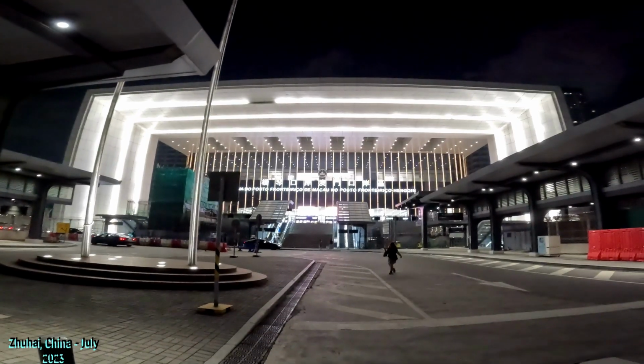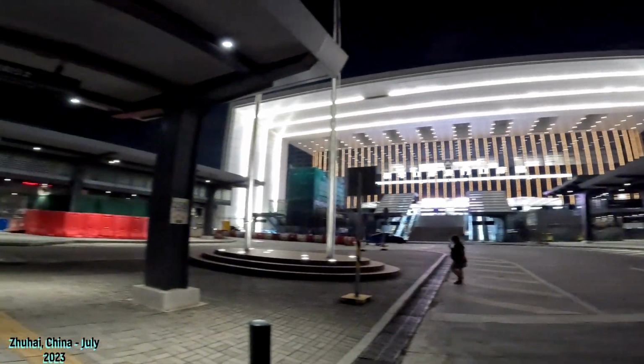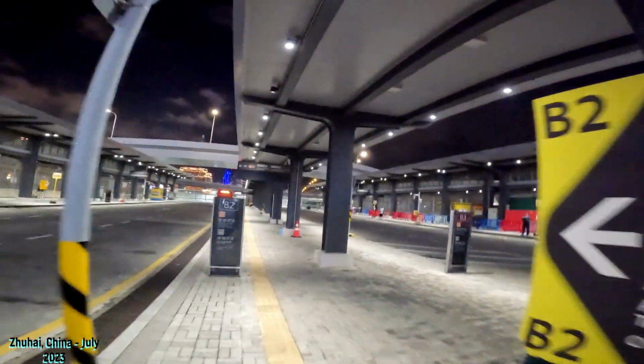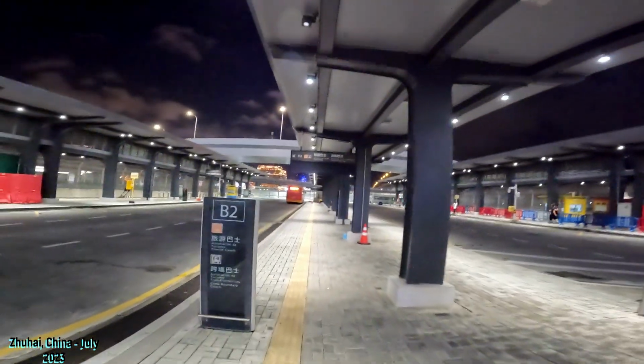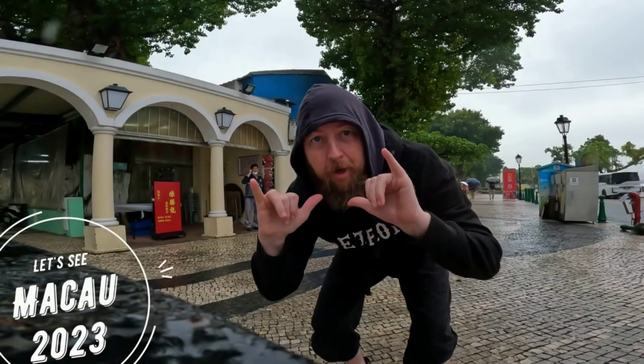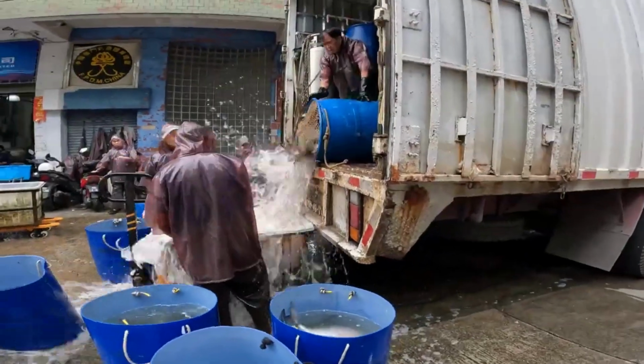So there's the best view right there. Frontier Macau, Frontier Hengqin. And now we're just going to try to catch a bus. I think maybe that 25P bus, I hope. And you can see Parisian way in the distance. All right. Hey, checking out Macau 2023. Check out some more streets.